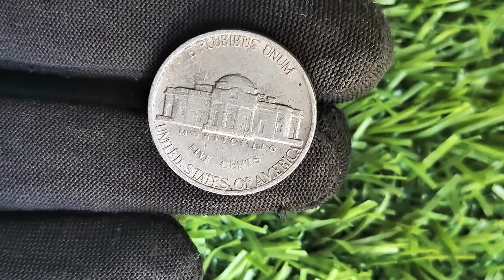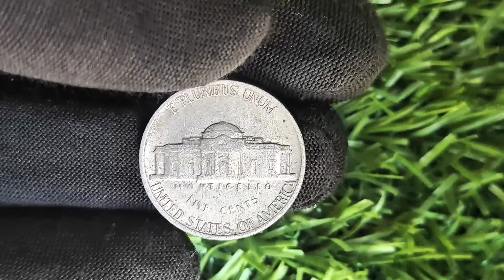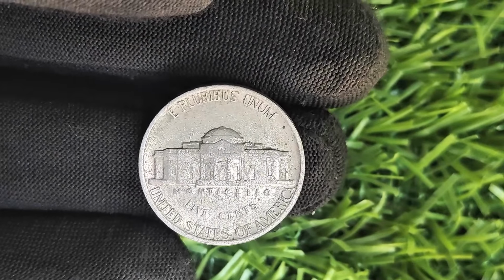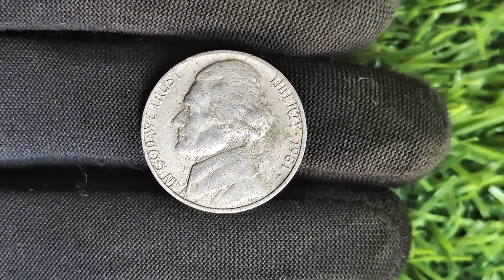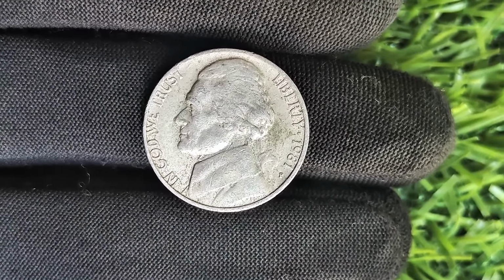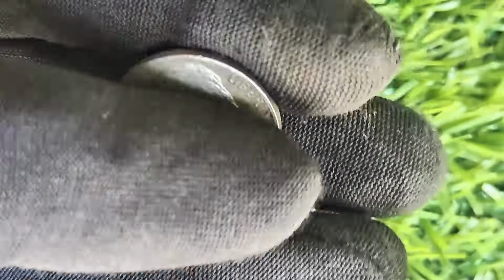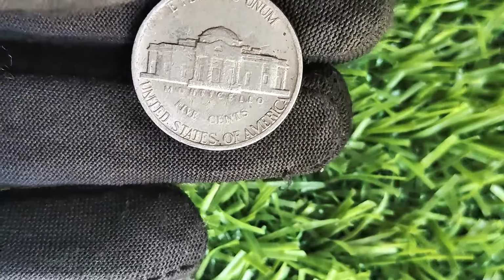The 1981p mint mark Thomas Jefferson nickel. A coin you've probably come across in your pocket change. A coin you may have tossed aside without a second thought. But here's the shocking truth: this seemingly ordinary nickel could be worth far more than its face value. But why? What makes this particular coin so special?